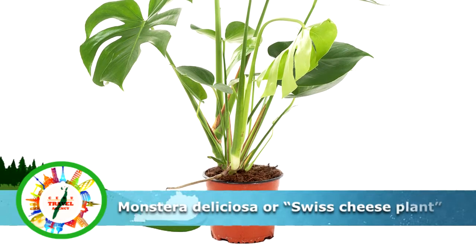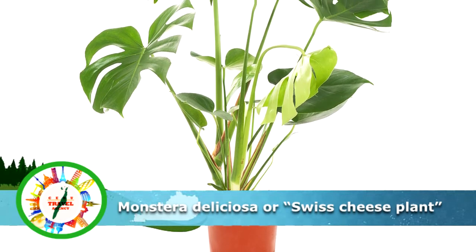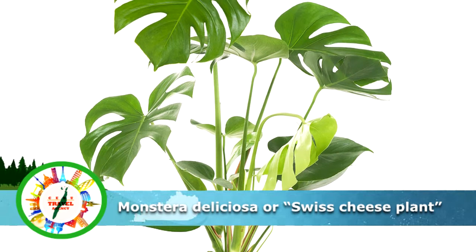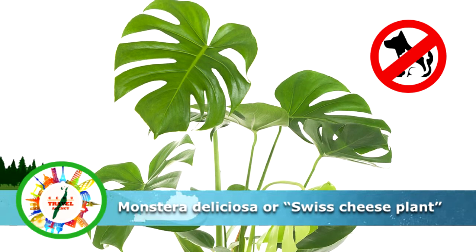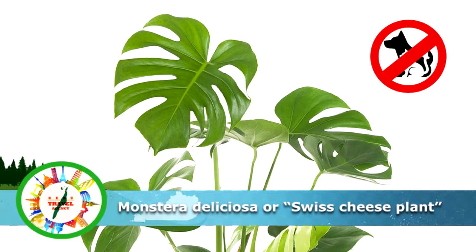There's no doubt you've seen the Swiss cheese plant all over Pinterest, as they're one of the most popular indoor plants going around right now. Their lush green leaves with distinctive holes make a stunning statement in any room, and they can grow to fit any space. Monstera plants prefer a warm climate away from direct sunlight, and they benefit from regular cleaning with a soft, damp cloth.